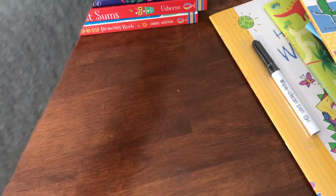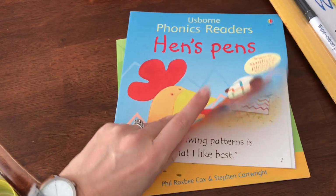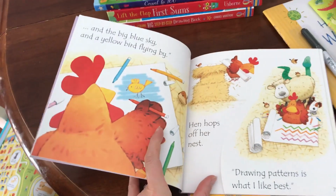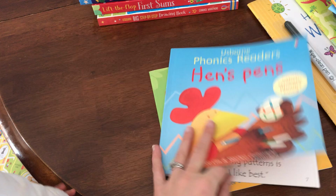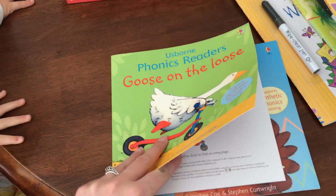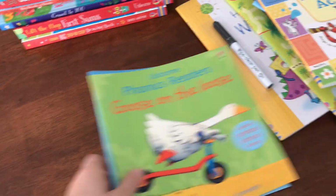Next up we have some phonics readers. So these are fun books that the kids can have read to them if they're still at the not yet reading stage. And then once they're reading, these are just two of the many, many phonics readers books that we have where kids can actually also be the ones reading the books.